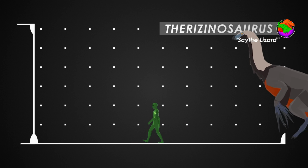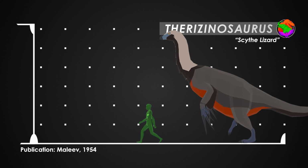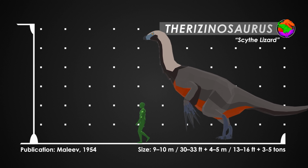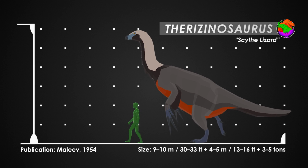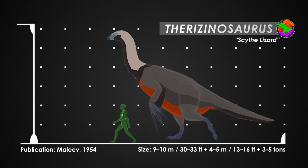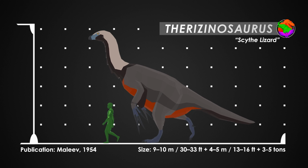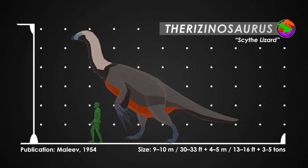Therizinosaurus, scythe lizard. Publication: Maleev, 1954. Size: 9 to 10 meters, 30 to 33 feet long, 4 to 5 meters, 13 to 16 feet tall, 3 to 5 tons. Therizinosaurus is a genus of very large therizinosaur theropod dinosaur that lived in Asia during the late Cretaceous period in what is now the Nemegt Formation around 70 million years ago.